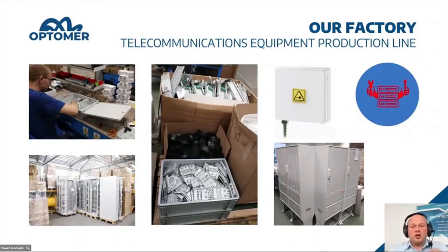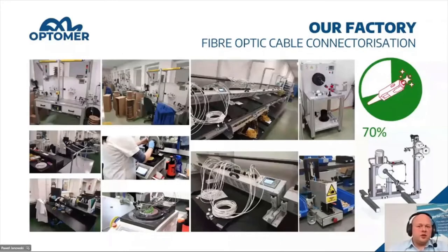Our factory is split into two divisions. The first division is the telecommunication equipment production line. We make cabinets, boxes, and other products. They can be customized based on customer requirements, and we can try. We like challenges, so we can try to meet all your needs. And the second division is fiber optic cable connectorization. We work like an OEM, so we can make dedicated products for you based on your own components, or you can use components of our business partners.